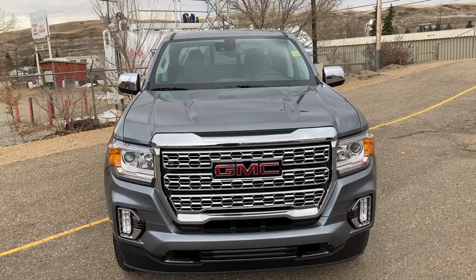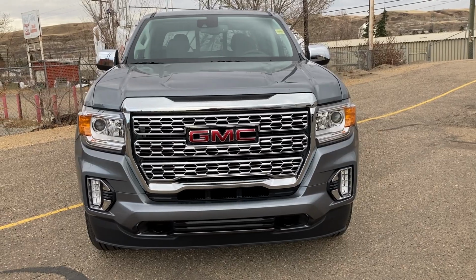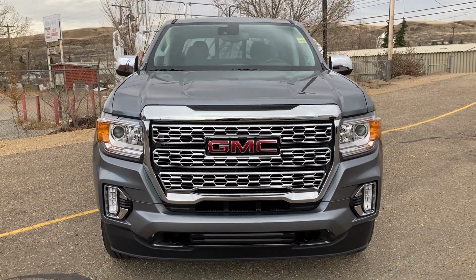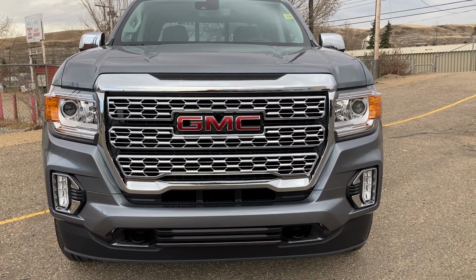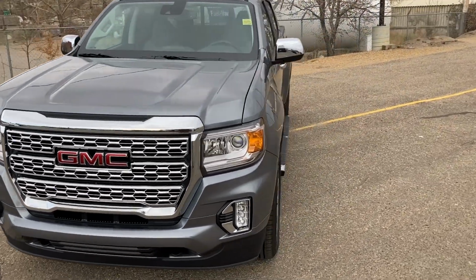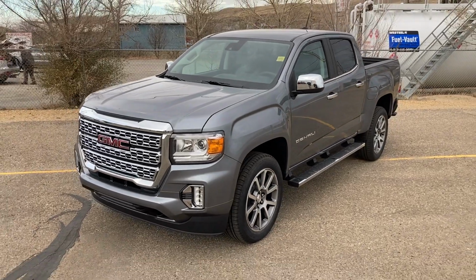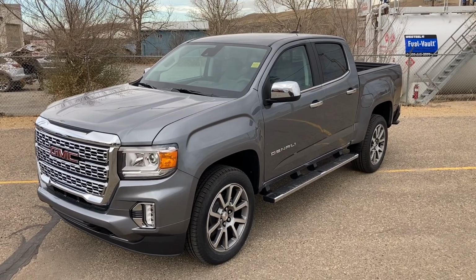Now, many of you, like myself, were probably expecting an all-new redesigned Canyon for 2021, but GM did a simple refresh. You can see the front end, the grille, the lower bumper, and fog lights are all different, okay? And they did a lot of changes and accenting on the inside. One of the biggest things they changed on the inside was the seats. They're more comfortable, more plush than they were before, which I know was a concern for some of you.